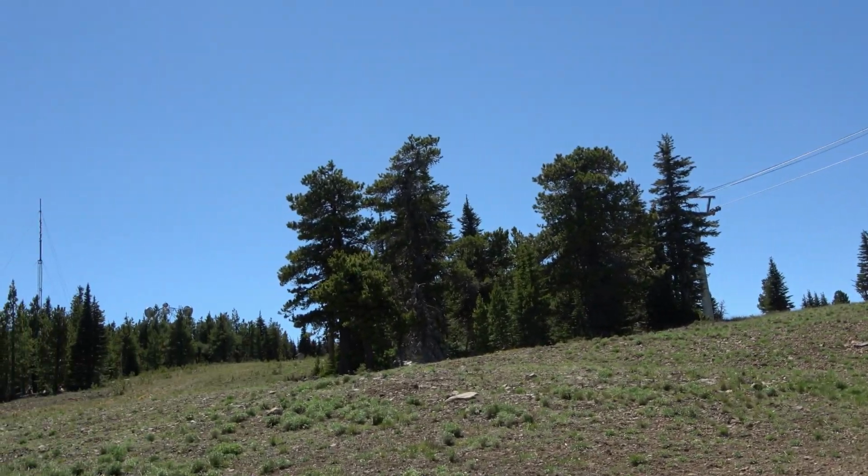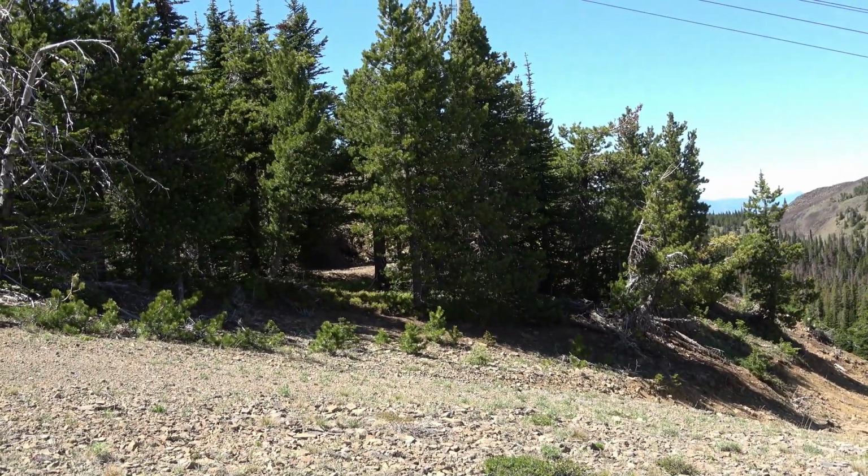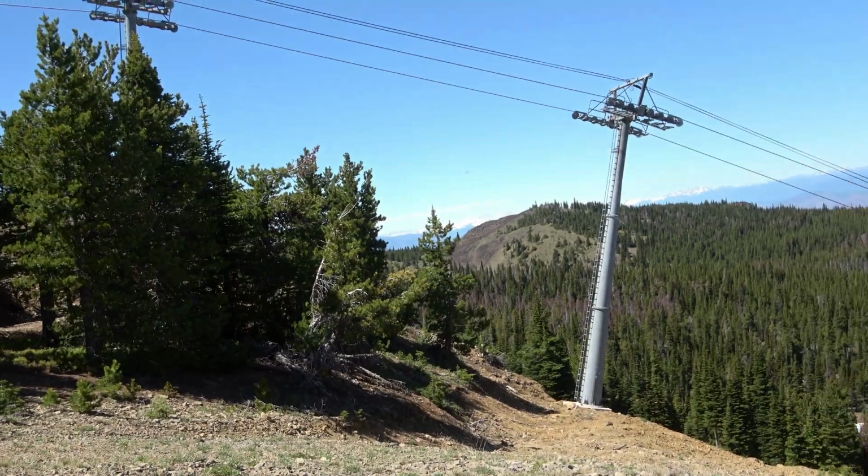And we're just downwind from the top. Straight ahead is the service road. That's where I'm going next.